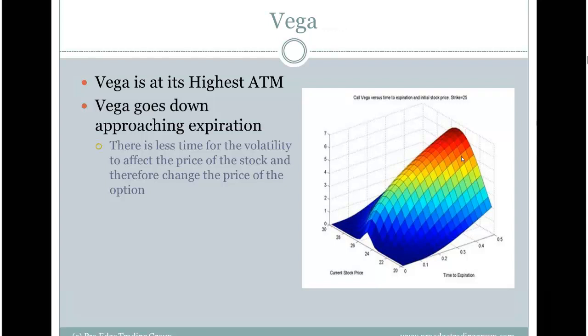So if you're trying to do high Vega trades, trades that take advantage of implied volatility going up or down, then you want to do them with as much time as possible between you and the expiration, between your options and them expiring. You don't want to be doing Vega trades right at the end of the expiration period, because the Vega is not very high. It's not going to do much for you. Just good little tips to keep in mind.